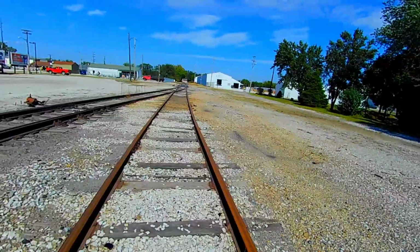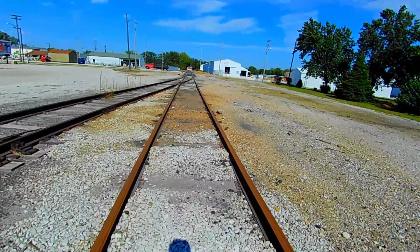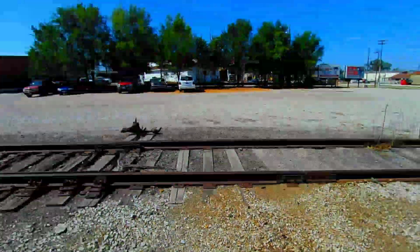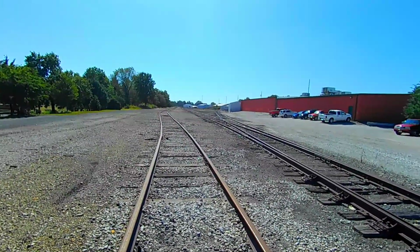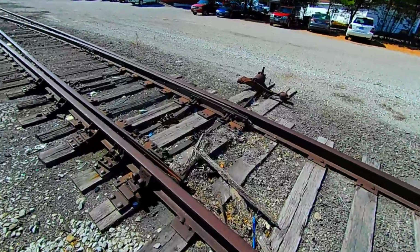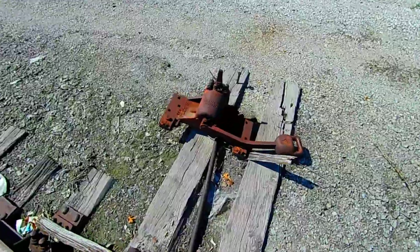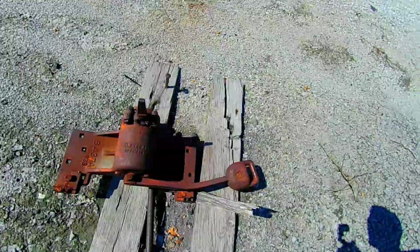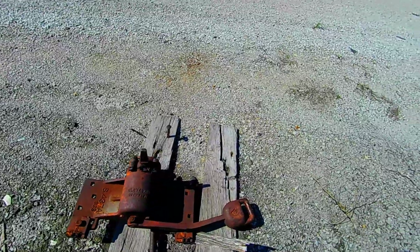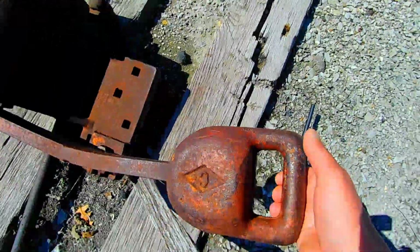So, yep. Nice hot day to go walking around on the railroad tracks. Yeah, I'm going to take another look at this real quick. I bet it's frozen up. Nope, but it's definitely broken.